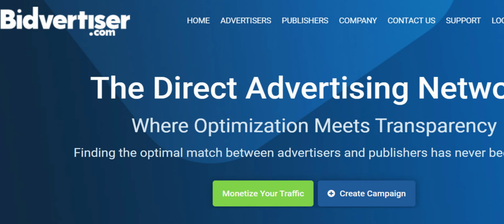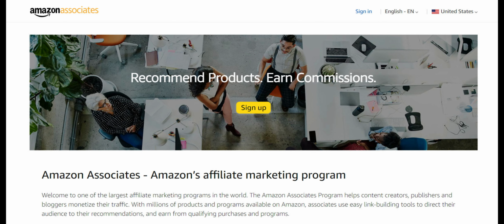9. Bidvertiser. Bidvertiser is a pay-per-click, PPC, ad network that provides a way for publishers to monetize their website traffic with display and native ads. 10. Amazon Associates. Amazon Associates is an affiliate marketing program that lets you promote Amazon products on your blog. You earn a commission on sales generated through your referral links.